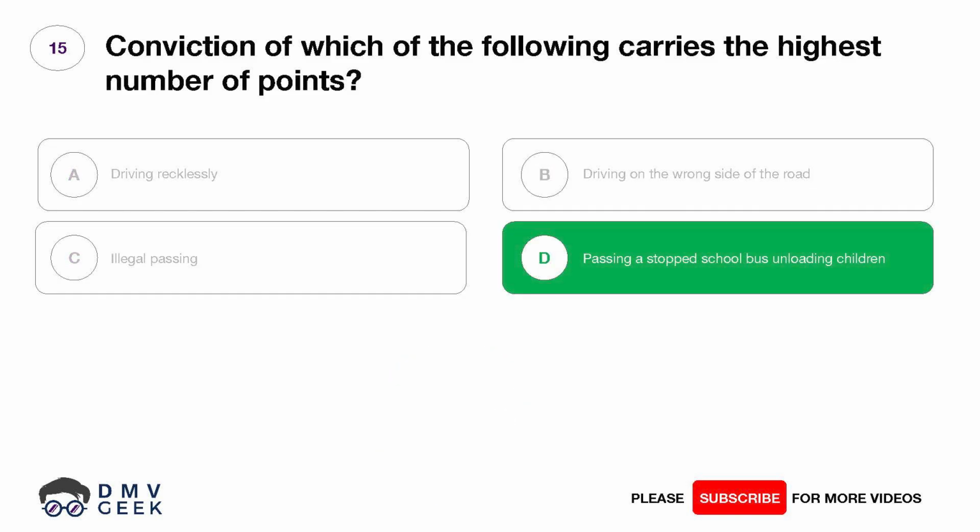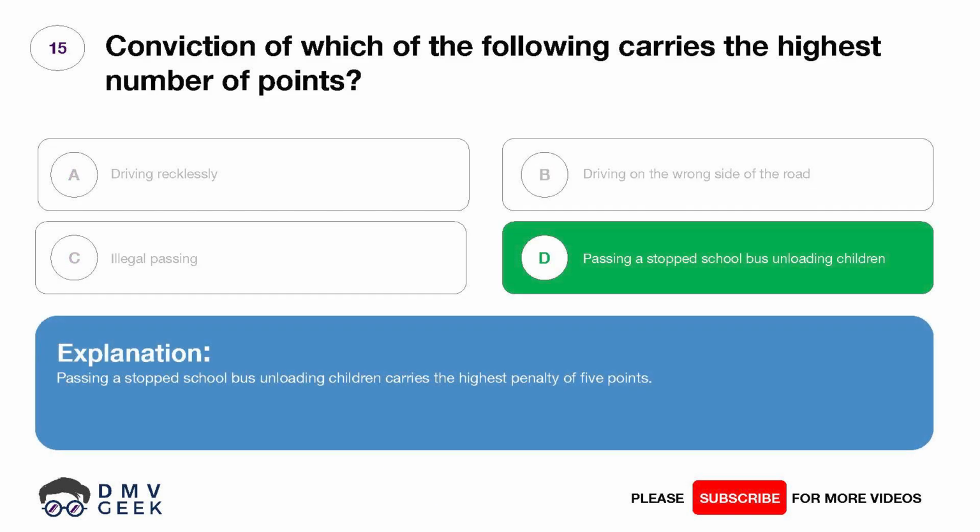The answer is D. Passing a stopped school bus unloading children carries the highest penalty of 5 points.